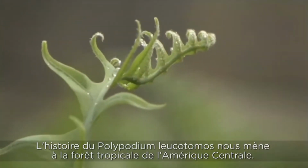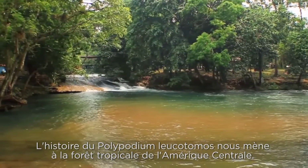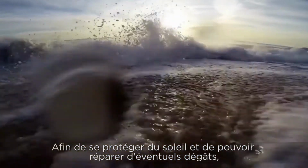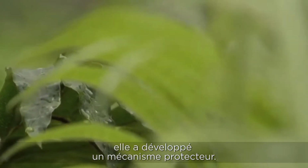The story of Polypodium leucotomus originates in the rainforests of Central America. Over thousands of years, it evolved from being an aquatic to a land plant, developing endogenous mechanisms to protect itself from the sun and repair damage.